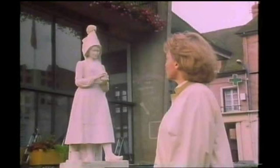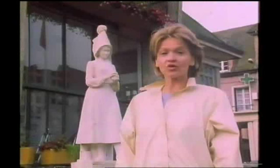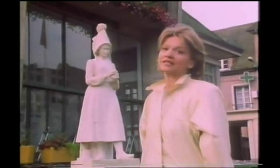Mireille is said to have invented camembert. There are statues all over the country honoring great gastronomic figures, reminding us that cooks are as dear to our hearts and as essential to our way of living as poets, generals, or statesmen.